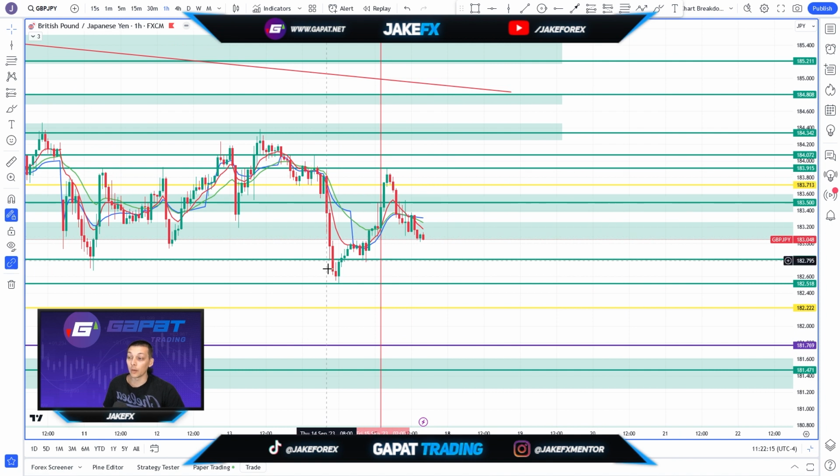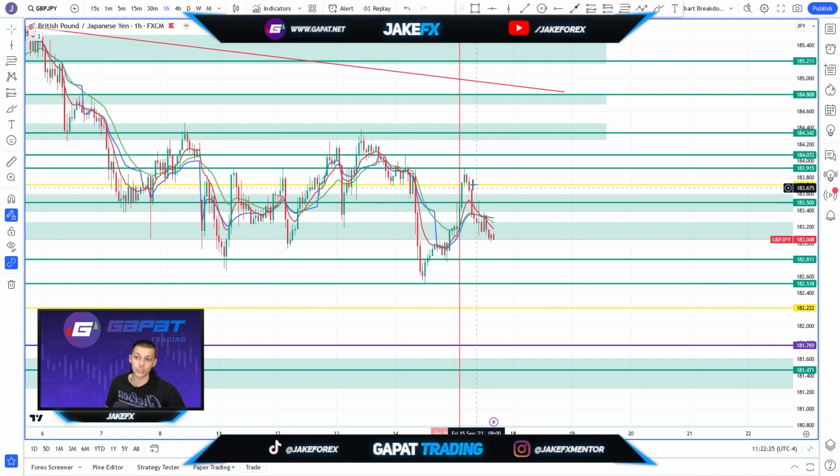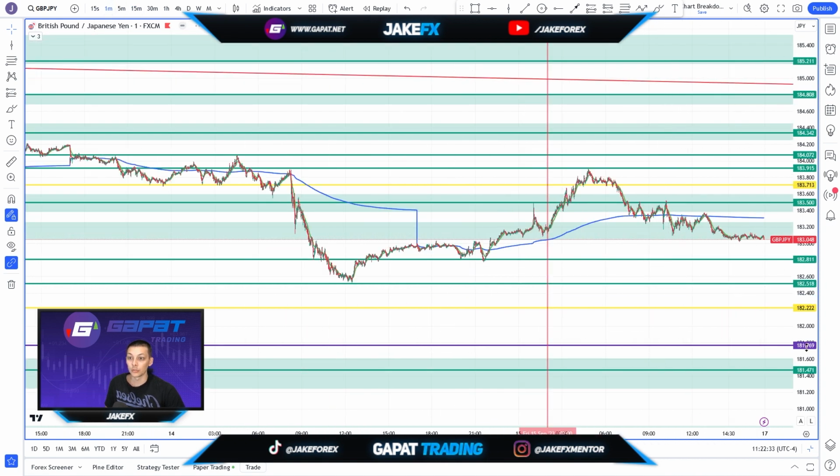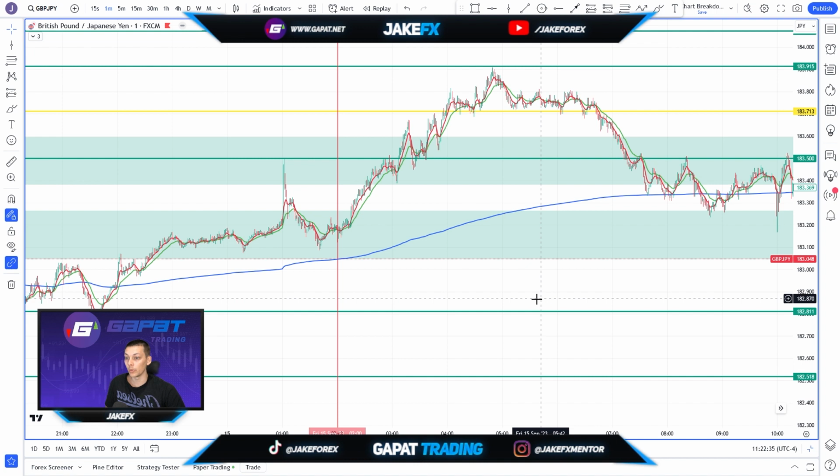Okay, so we had a big move short on Thursday. I was thinking we could see a strong pullback and then another short again to continue the selling pressure, which did happen at a higher price at a later entry. But let me go down onto a smaller time frame. I'll show you exactly what I did here on the 1 minute.